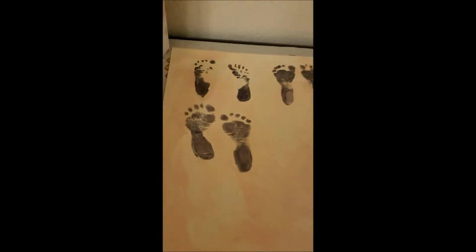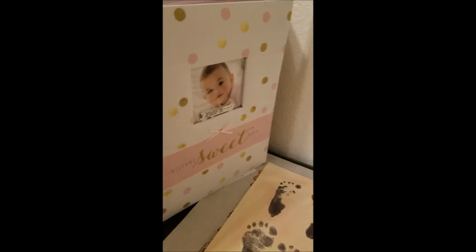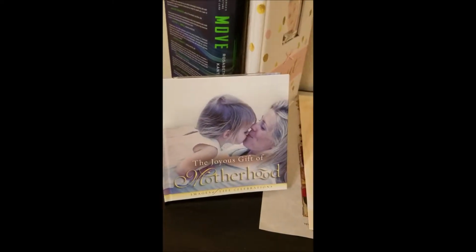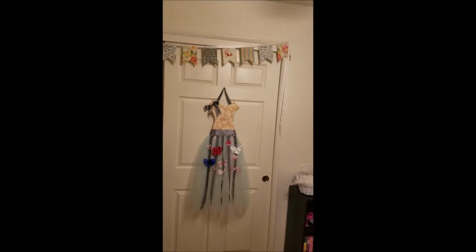And then another decal that I like. So it's supposed to be like Cinderella, but I did gray and pink, and if I could have painted the walls, I would have done gray. And this is her footprints every month, starting at 2 months. So you can see the difference.